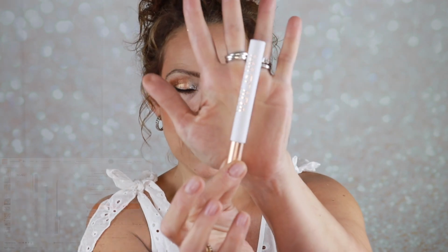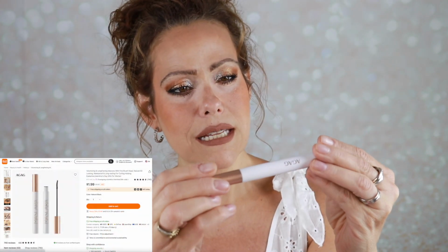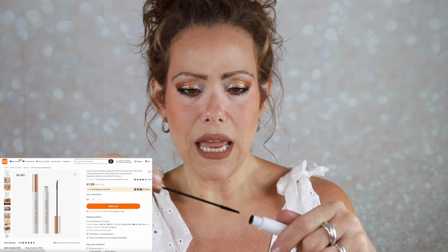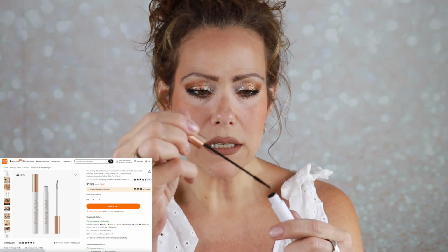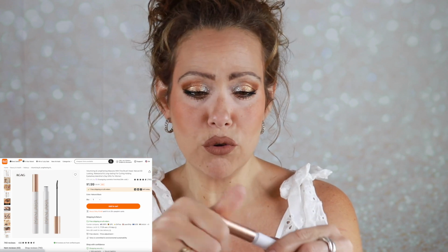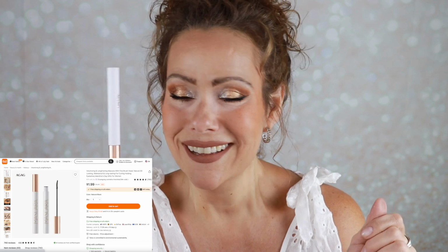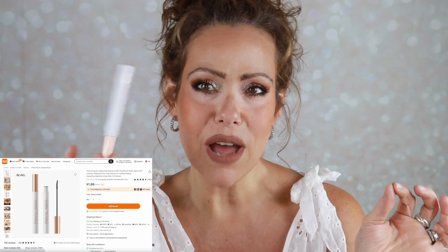I grabbed this one from TEMU. It says mascara and curling. I liked the packaging. I liked the little tiny wand. I'm sure the description drew me in. This one I quit right in the middle of application. Didn't like it. I think this was in my makeup under $3. Didn't care for it, quit, moved on to a different one, and this, no.